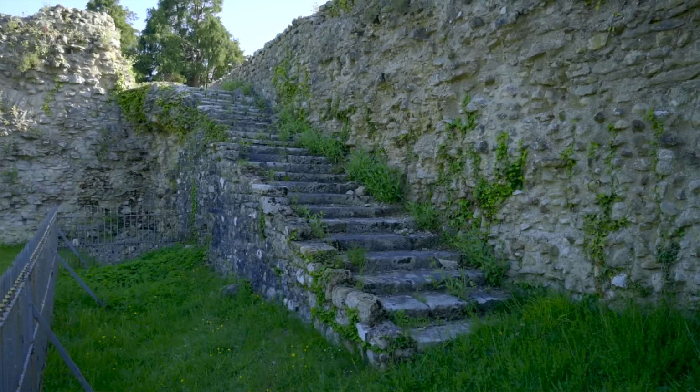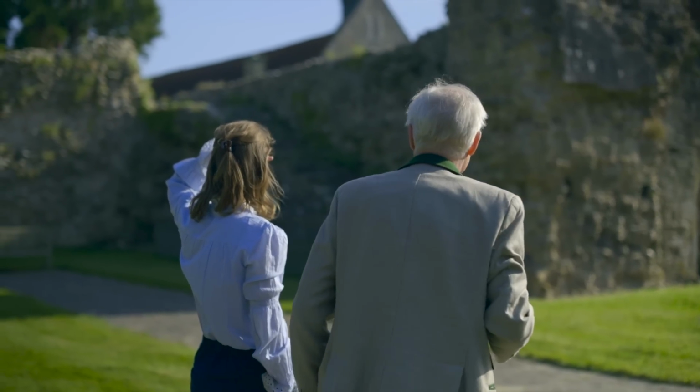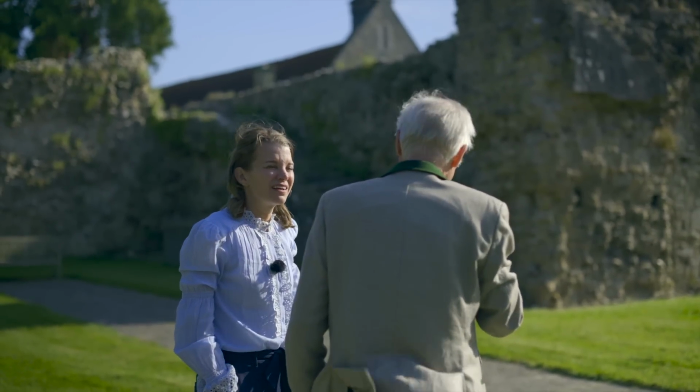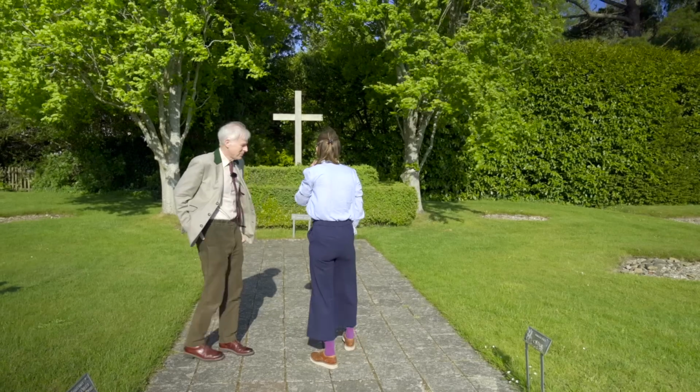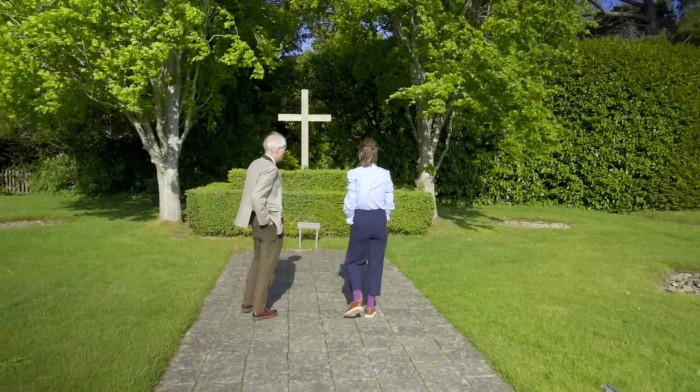These are called the night steps, because the choir monks who slept up here had to sing offices in the middle of the night. So they had the night stairs, giving direct access into the Abbey Church from their sleeping quarters. And then here's the high altar. Yes, and we do occasionally have outdoor worship here.